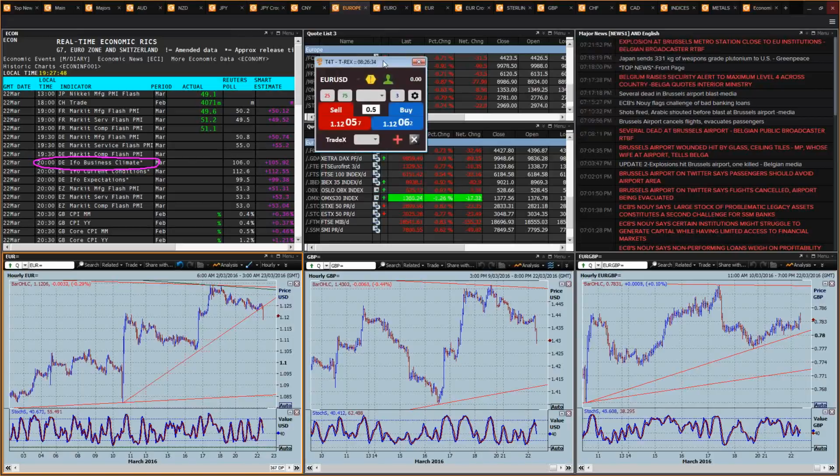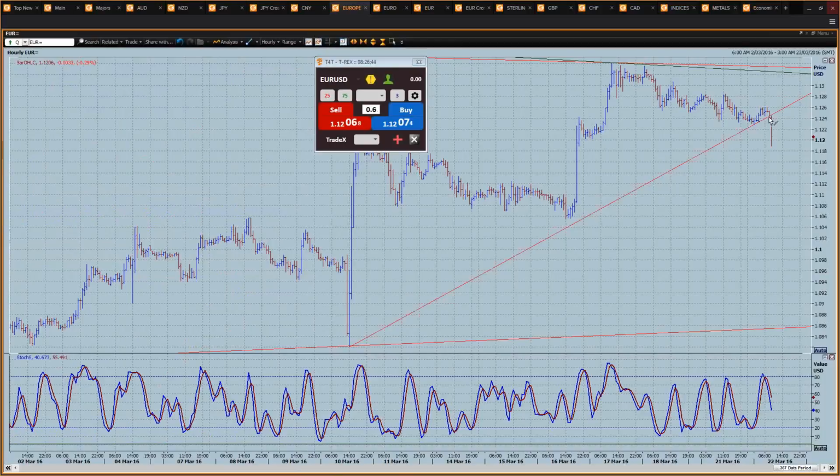So I would think that if this data comes out a little bit weak, we might see a good opportunity to sell some Euro. But in actual fact, if you're looking at this chart, and I'll just get this up here, looking for a retracement back towards this trend line is probably the way to go.